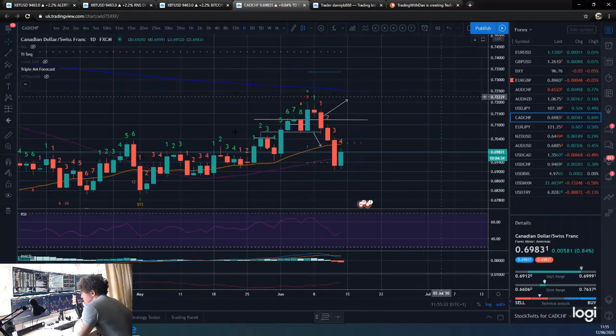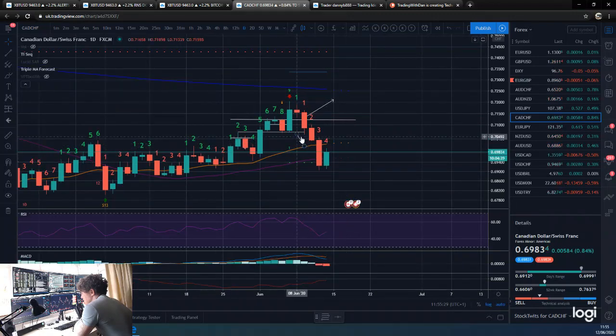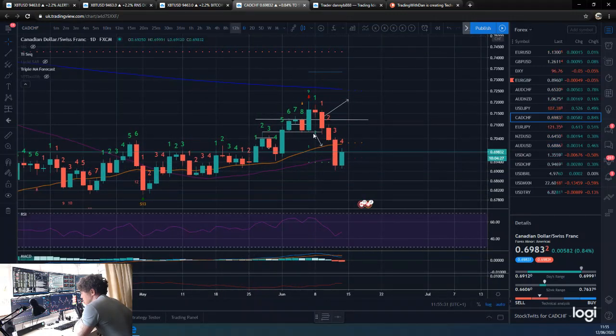Great 9 here, great sell off the 9 daily. I obviously know this line is based off the 9 daily. Great trade, great move down. That's a good move, that is.